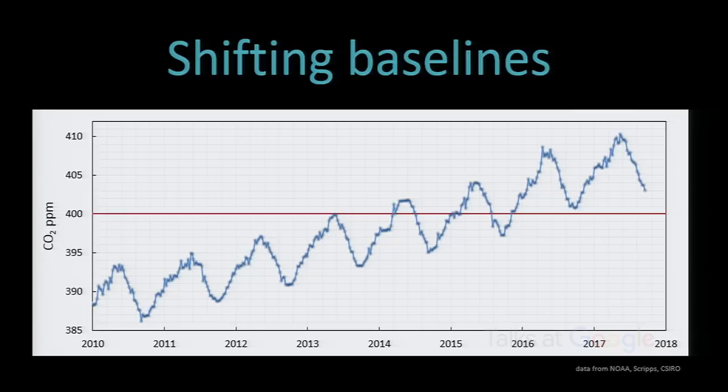So this is an incredibly important plot. It's the carbon dioxide concentration in the atmosphere as measured from the Mauna Loa Observatory on the Big Island of Hawaii. What I want to show you is this magic red line. Let's think of that as a baseline. 400 parts per million of carbon dioxide in the atmosphere is a line that we had set several years ago as something we never wanted to cross. Well, we've crossed it. We crossed it in 2015, I think, for the first time.